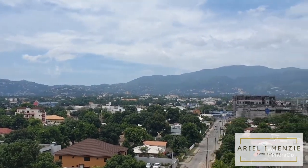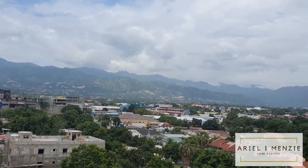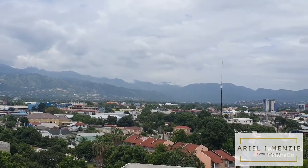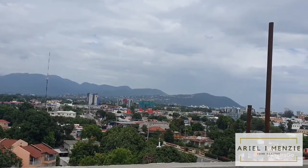So you're interested in finding out about one of the latest apartment complexes going up in Kingston. This one is actually on Westminister Road. Prime location, pretty much in the middle of Kingston, just a bit outside of the hustle and bustle of the traffic. But these are the views that you'll get from the rooftop. Yeah, so stick around to this video and I'll show you around this new apartment complex.